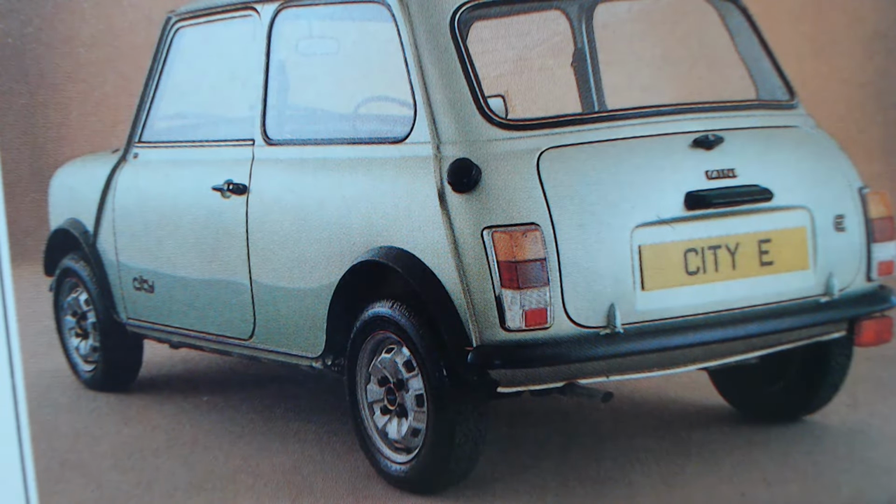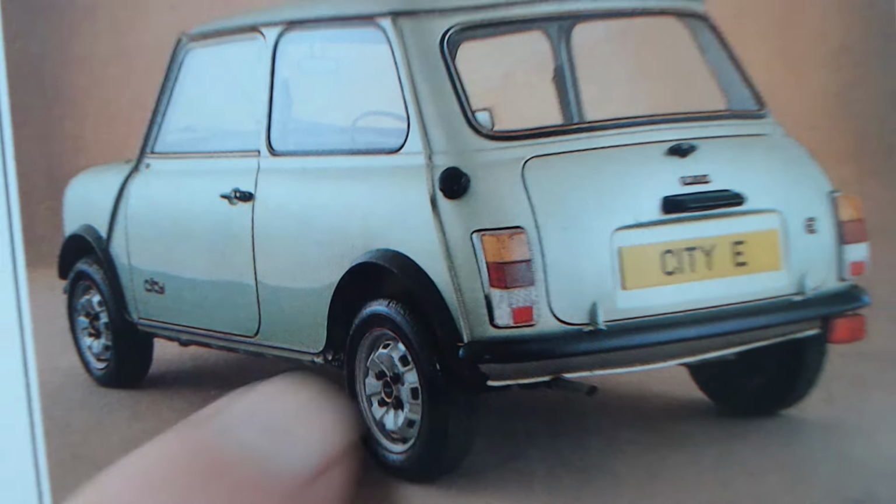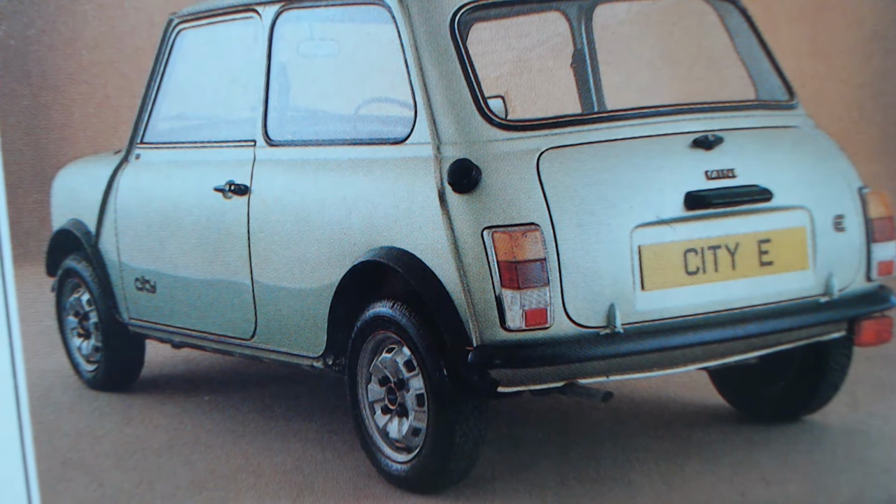I guess they tried to update it. I mean, there's certainly these wheel arches are sort of bigger on the later version.